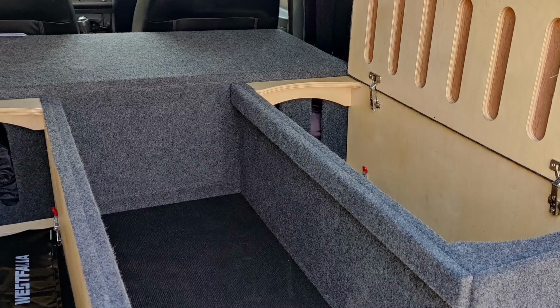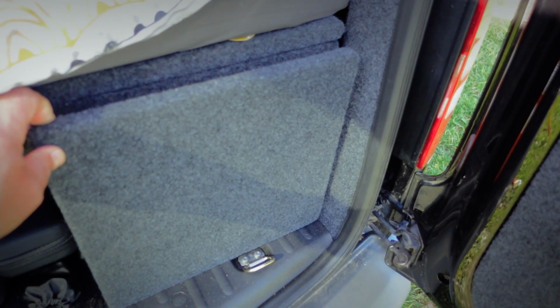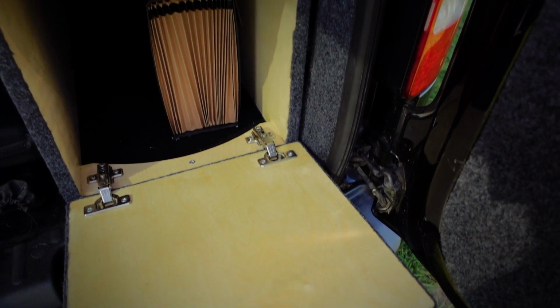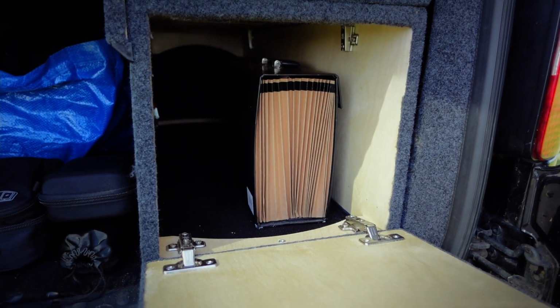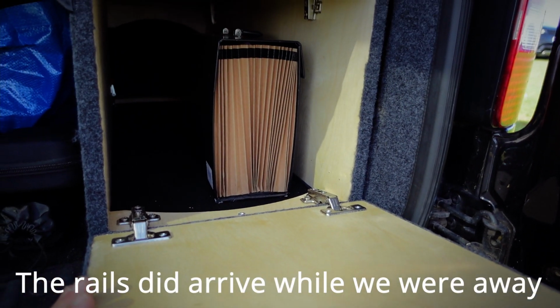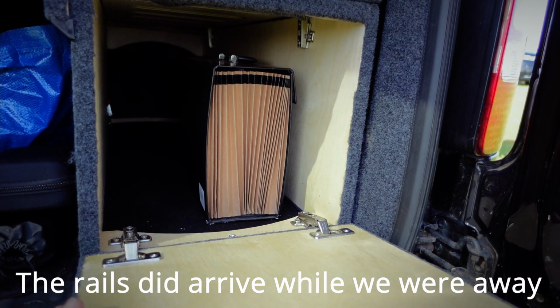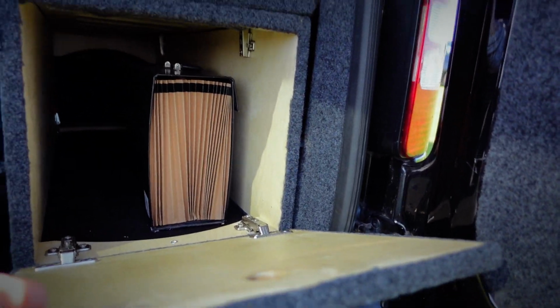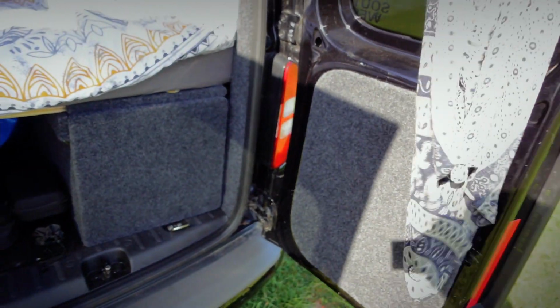I wanted to be showing off the drawer today. I'll go around. So you can see here, this is where the drawer would have been coming out, sliding out here. Sadly, they sent me the drawer with no rails. They promised me they'd have them to me before we went camping. Well, here we are camping, no rails. So thank you, van furniture. Shame really, because everything else has been pretty good. They let me down now.